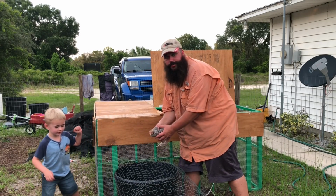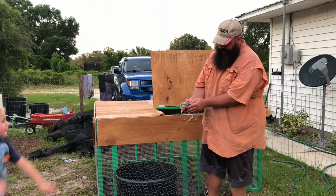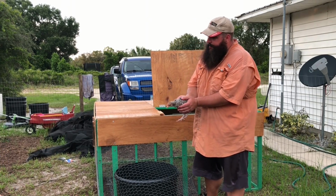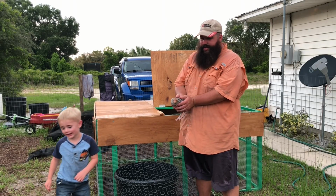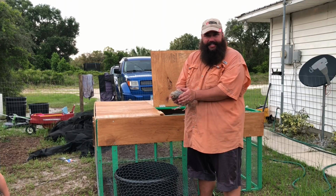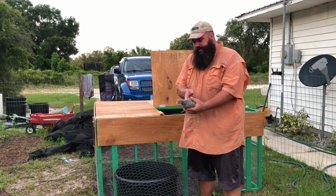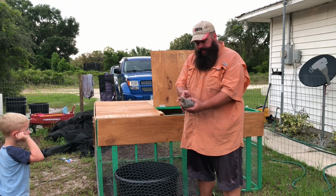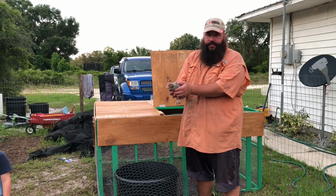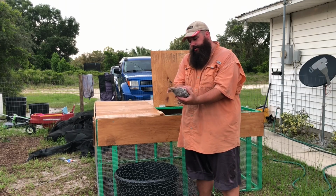Owen is still getting used to having the chickens, to touching them. All right, buddy, what is this chicken's name? What is the boy's name? Squid. So this chicken's name is Squid. I'm guessing it's the male. They're the same age, and this is the bigger of the two, and he already has a comb starting. So I'm guessing it's the male.